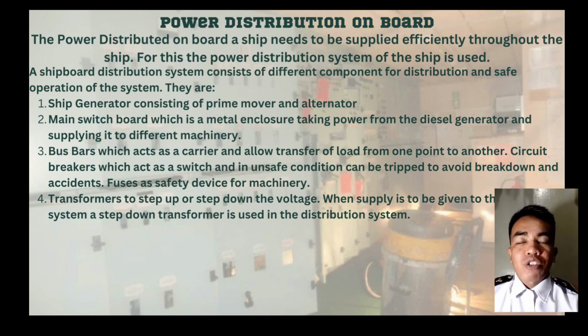Now, when we talk about circuit breakers, a circuit breaker is a device that acts as a switch in an unsafe condition. Say, for example, if there is a short circuit current, right?